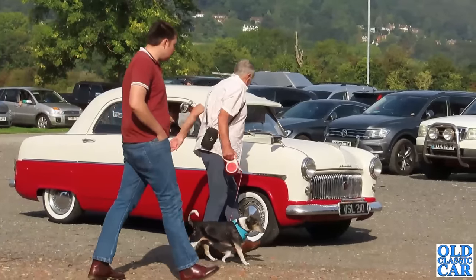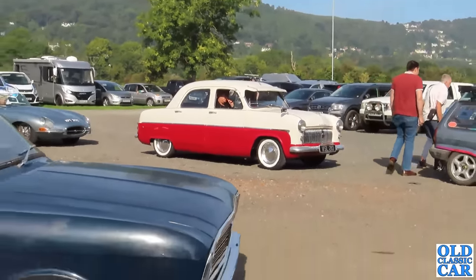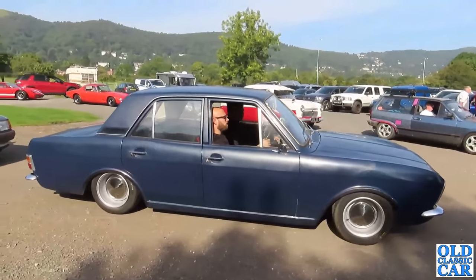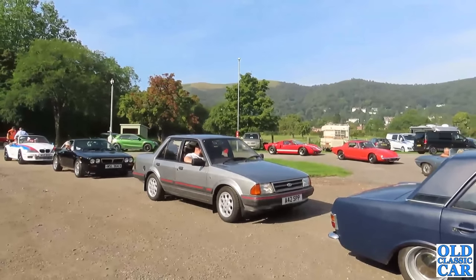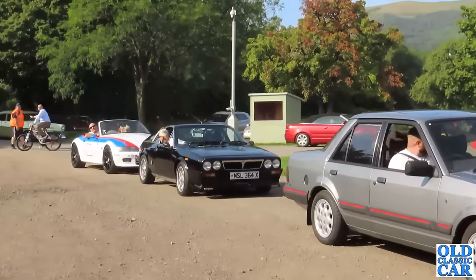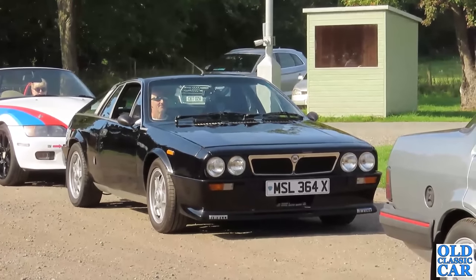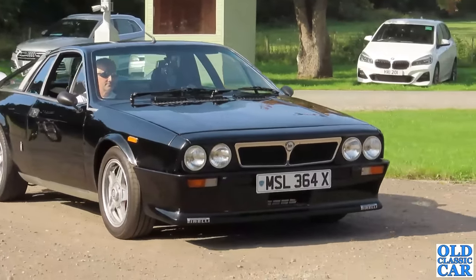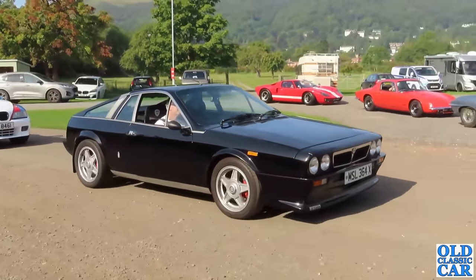There's that Mark 1 Ford Consul. Mark II Cortina on the banded wide steel wheels, and we've got a Ford Orion. No, it's not an Alfa, is it? It's a Lancia. It's a Beta Monte Carlo. And a very, very colourful BMW Z3 behind that. Yeah, that's a rare car.